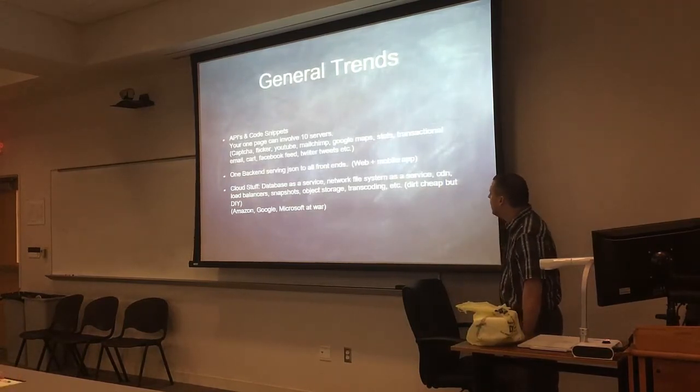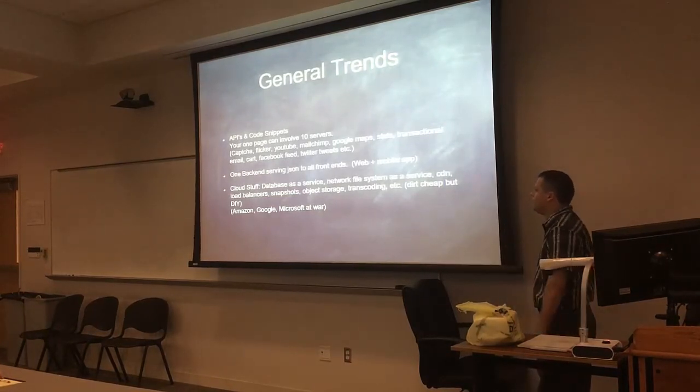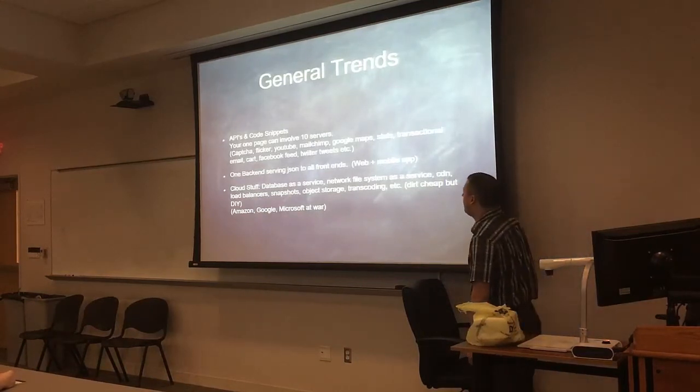CDNs, load balancers, this equipment is very expensive. With the cloud now, everybody has access to it. It may cost $20 a month. You don't have to spend thousands of dollars on a load balancer.